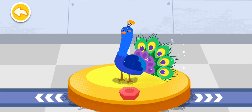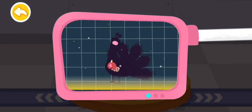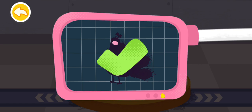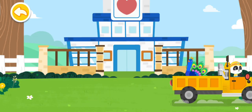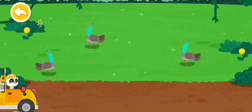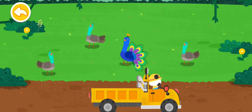Please help examine it. It is very healthy now. You've helped an animal again. Let's take it home. Peacocks live in jungles. Goodbye, peacock.